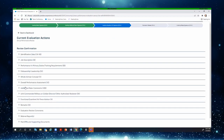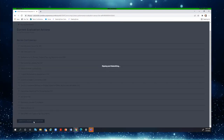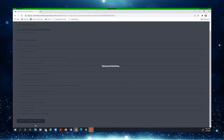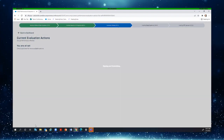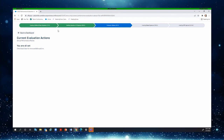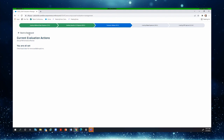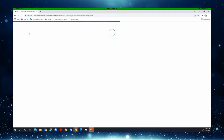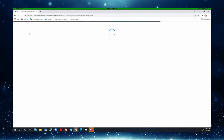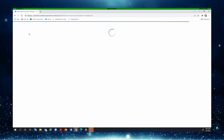Again, everything will pop out just as it did for the rater, additional rater, etc. So I can go through and look at everything. Again, I will certify and submit, and this is the equivalent of your digital signature. So then it's going to go back to your dashboard, and now it is going to go to the rater to release the evaluation. This is their final last review to be like, hey, you know what? This is great. This is perfect. I'm ready for my ratie to go ahead and sign it.